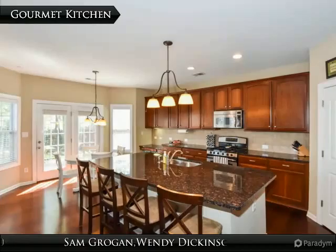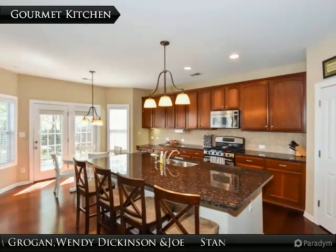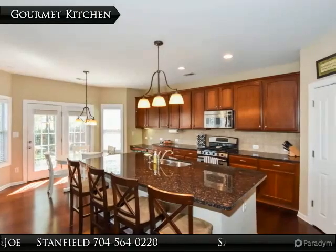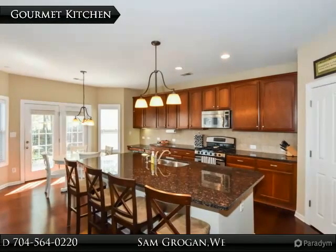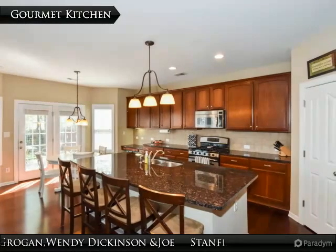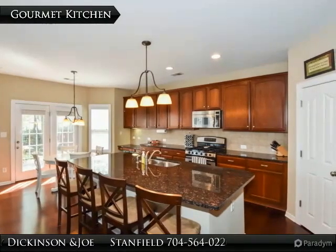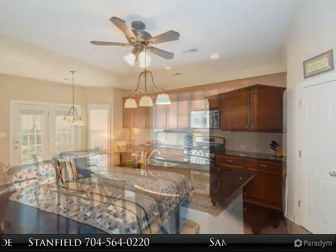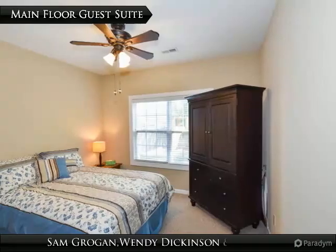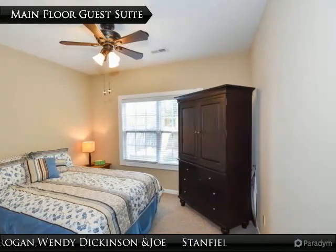The gourmet kitchen features granite countertops with kitchen island, tile backsplash, stainless steel appliances with gas range and built-in microwave, 42-inch cherry cabinets, large walk-in pantry, recessed lighting, and pre-finished hardwood floors. The main floor also features a guest room with access to a full bathroom.